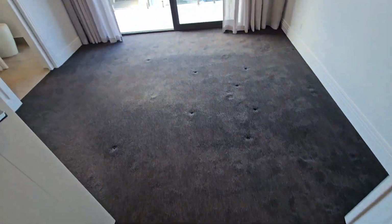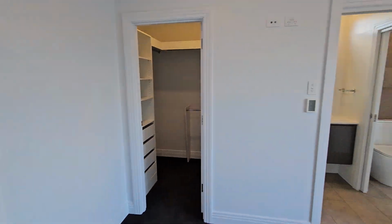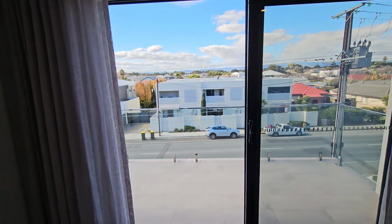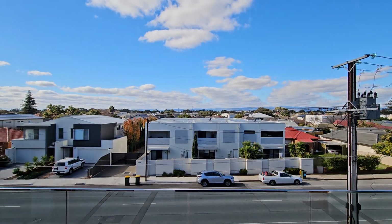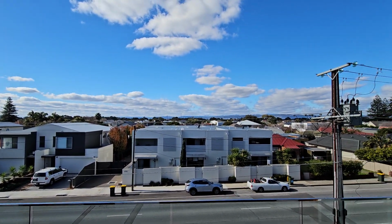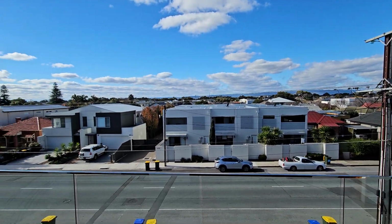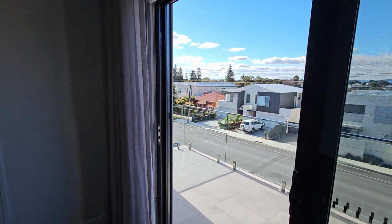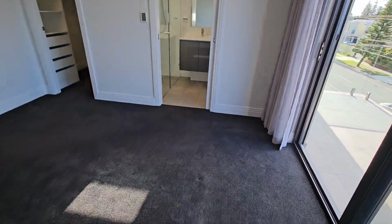So coming through here, we're in the master bedroom. That is double doors, which is great. Now, as we get out here, as I mentioned, wow, you can see the hills. Actually, I can see Mount Lofty from here too. Just over there. So it is beautiful. Open the doors, you can enjoy that summer breeze when it gets here very soon. Carpeted floor.